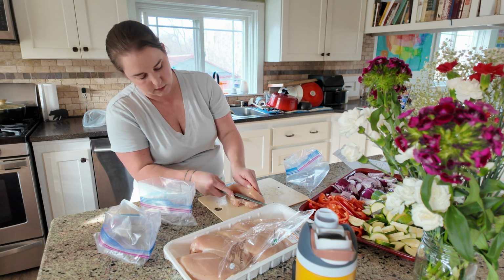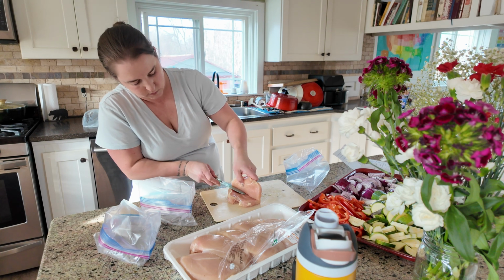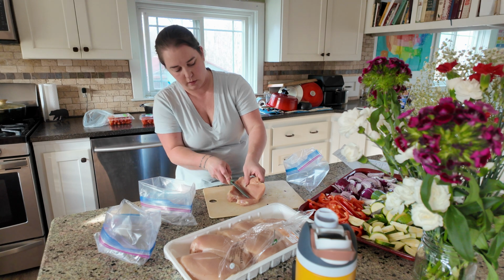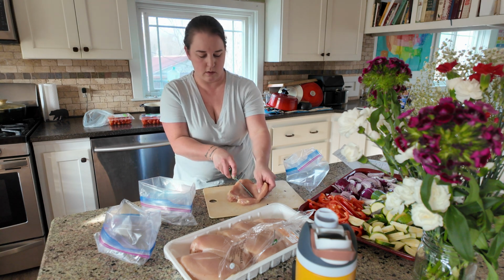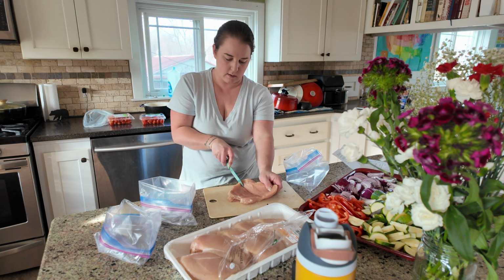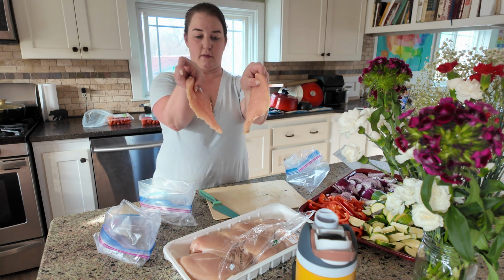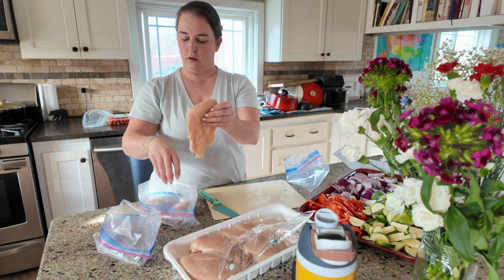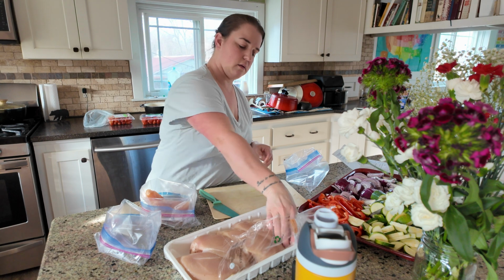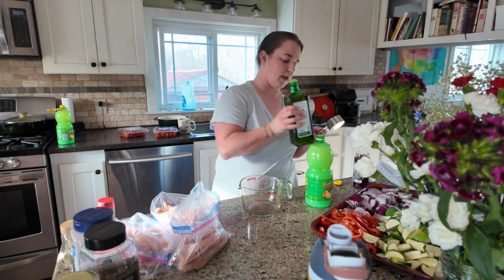So you just want to take your knife, gently push it through the middle, consistently pulling back on the breast. Just like that. We have 2 breasts. Those are both going to go right in there. Okay, now that I've got all the chicken in their bags, I'm going to start making the marinade.